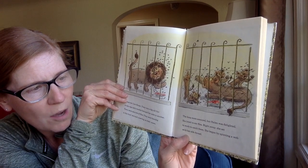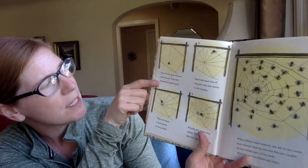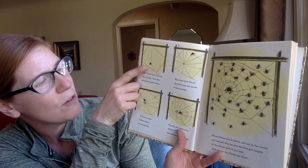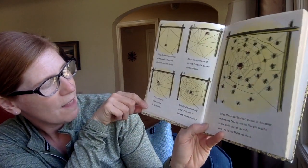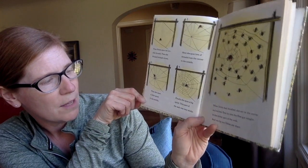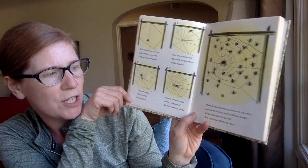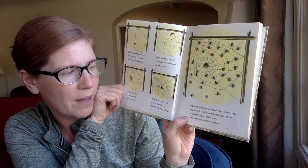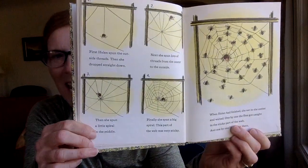She began by spinning a web with her silk thread. First, Helen spun the outside threads, then she dropped straight down. Next, she spun lots of threads from the center to the outside. Then she spun a little spiral in the middle. Finally, she spun a big spiral. This part of the web was very sticky. When Helen had finished, she sat in the center and waited. One by one, the flies got caught in the sticky part of the web, and one by one, Helen ate them. Because that's what spiders do.